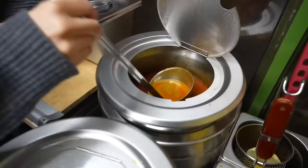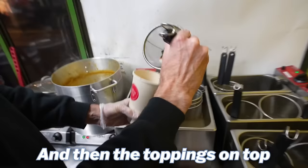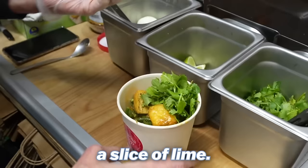The vegetarian ones are shiitake mushrooms for the stock with some miso and then the Malaysian curry in there. The full portion, the bean sprouts are at the bottom and then we put the noodles over it. Then the toppings on top. Okay, ready for soup? Now this is where we finish the bowl. So it goes with some cilantro on top, slice of lime. Squeeze it on before you enjoy the bowl.